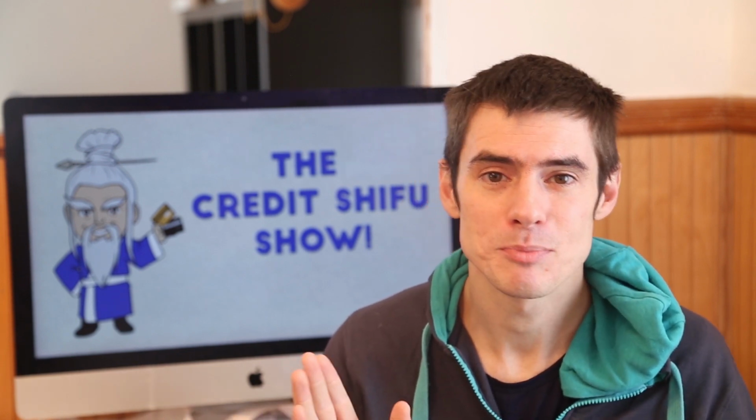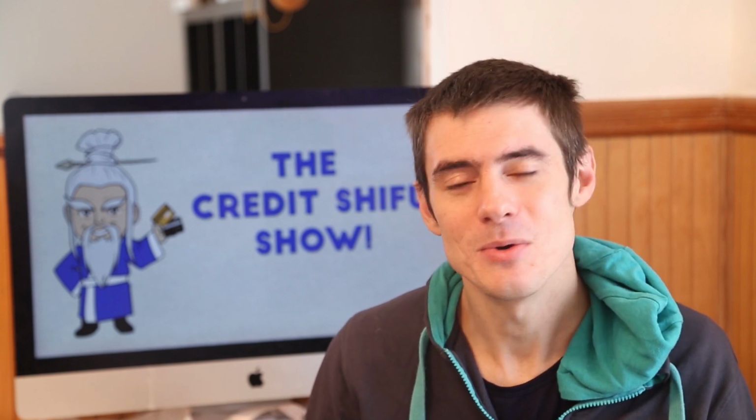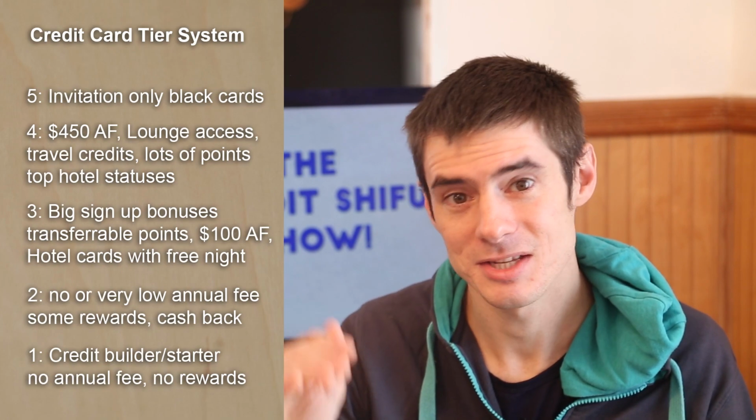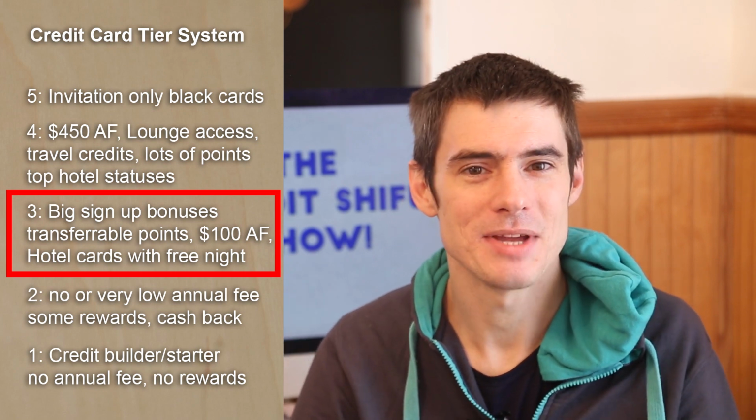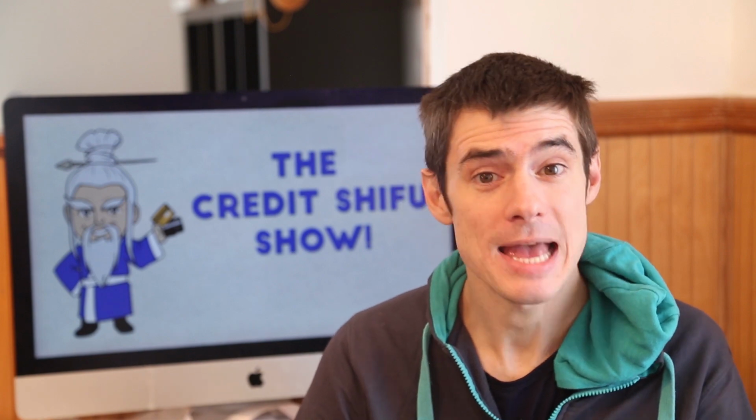And oftentimes these premium credit cards don't have the best point earning categories. Often the best point earning will be in tier 3, the tier below the premium credit cards. The Amex Platinum is the best example of that. It's just 1 point per dollar on all everyday purchases. It does have one really good bonus category, which is air tickets.